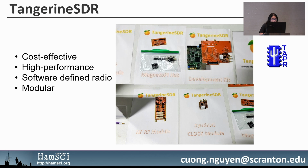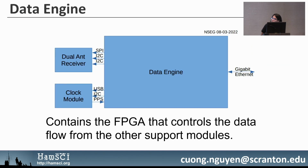The heart of the TangerineSDR is the data engine. And in the middle of that is the FPGA. And I'm going to tell you what an FPGA is. Before that, let me.